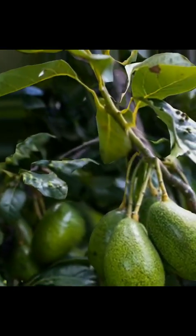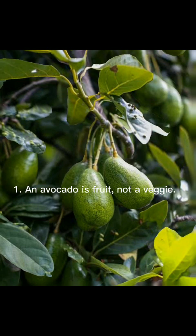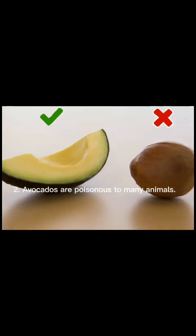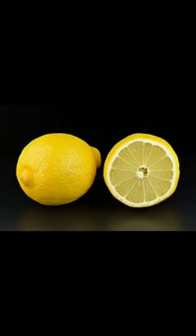1. An avocado is fruit, not a veggie. More specifically, avocados are berries, and since the meat of avocado is flesh and not dry, it is considered a berry too. Avocados are poisonous to many animals. It contains a fungicidal toxin called persin that is safe for human consumption but dangerous to animals.